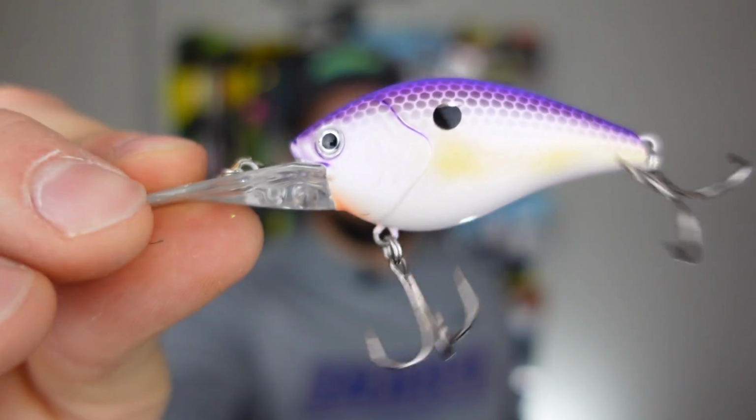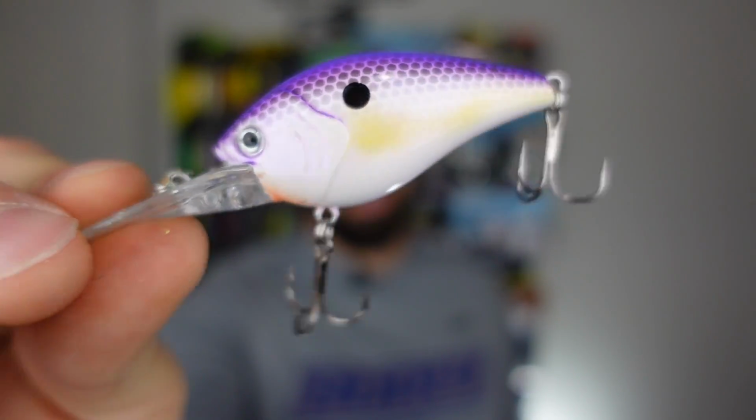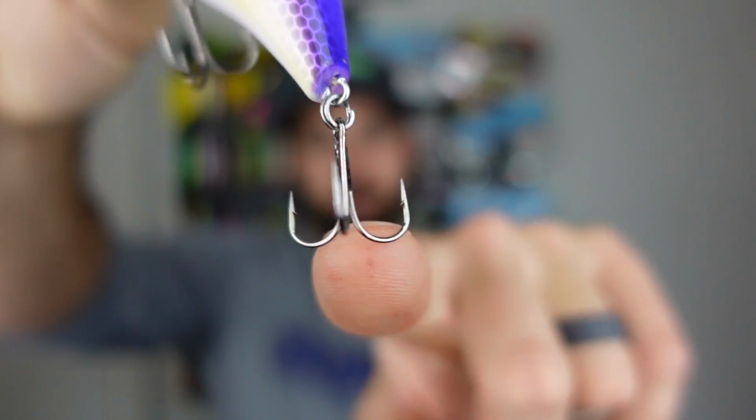Good paint job on it, solid finish to it. Seems like a durable paint job. It's going to hold up. It's a crankbait. This is as basic a crankbait as you can get, and it fishes well. Lip is tuned, swam straight. It'll get the job done. Again, thing I said in the video, and you guys all know it, change these trebles out. Change them out, trust me.